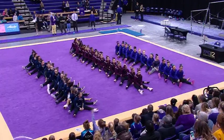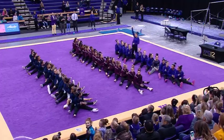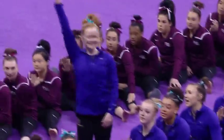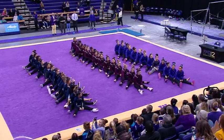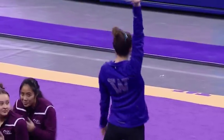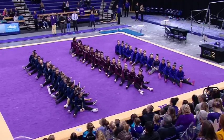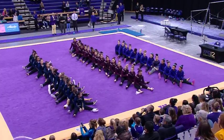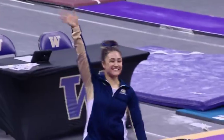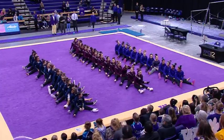Now the results for the floor. Finishing in a tie for second place, each with a score of 9.9, Maya Washington from Washington. And from Washington, Kristen Hoffa. And finishing in first place on the floor with a score of 9.925 from Washington, Haley Burleson. And in the all-around, finishing in third place with a score of 39.15 from UC Davis, Alexis Brown. Finishing in second place, also from UC Davis with a score of 39.25, Kyla Kessler. And finishing in first place with a score of 39.6 from Washington, Haley Burleson.